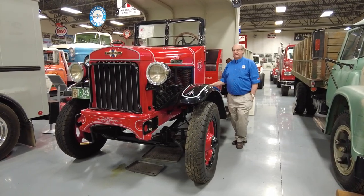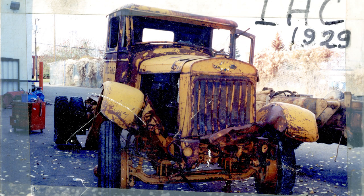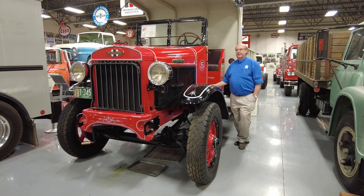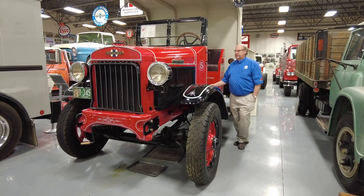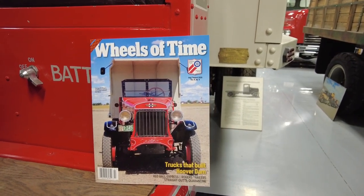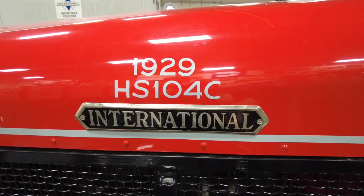HS 104C. A Boulder Dam truck that worked on the Boulder Dam, with a dump box on it, was part of the Ron Carey collection in Calgary. We acquired it about 5 or 6 years ago, and it was actually just in Wheels of Time magazine with an 8-page story inside in the July-August issue.